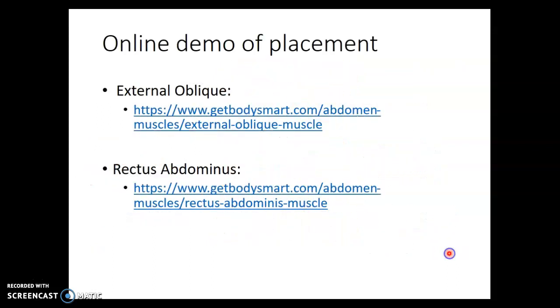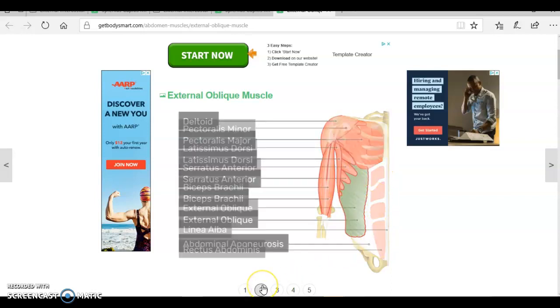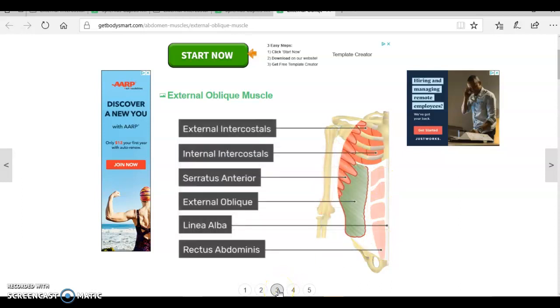Now let's take a look real quickly at our external oblique. Okay, this should work. So here we are on our little Get Body Smart page. The external oblique is in green. We can see how it interacts right here with the serratus anterior muscle, and then here's our rectus abdominis right here. And take note, there's the abdominal aponeurosis right there. I'm also going to show you the rectus abdominis while we're here, so we don't have to click on that link again. We can get a little bit deeper as we work our way through the muscles and really isolate and see those muscles.